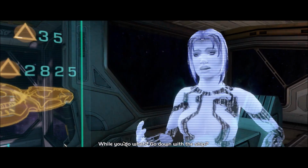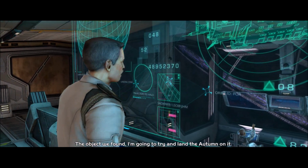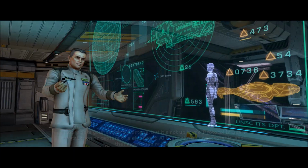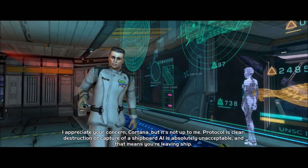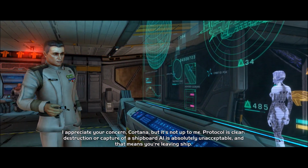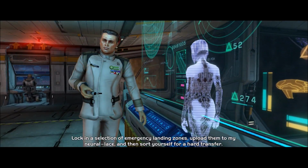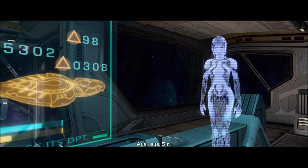While you do what? Go down with the ship? In a manner of speaking. The object we found, I'm gonna try and land the Autumn on it. With all due respect, sir, this war has enough dead heroes. I appreciate your concern, Cortana, but it's not up to me. The protocol is clear. Destruction or capture of a shipboard AI is absolutely unacceptable, and that means you're leaving ship. Lock in a selection of emergency landing zones, upload them to my neural lace, and then sort yourself for a heart transfer. Aye, aye, sir.